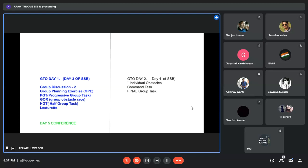There will be three leads given with every topic. Suppose the topic is how India can tackle China, and your first lead is by using trade barriers. Second, by using military power. Third, by using soft power of India. This is how you'll get three leads, and you can discuss based on these three leads throughout your discussion. So you will get two group discussions, and this is how the group discussion happens.